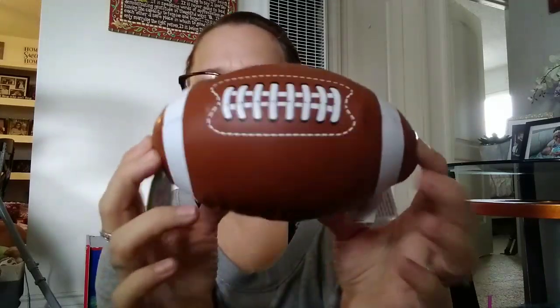All right. And then I picked up something for Malachi. This is the Spark Create Imagine Mini Balls for 12 and up. And he's going to be 10 months this month. So I thought this was still good. So it's a little foamy ball football. And then I got the baseball. And they were like $1.97 each or something like that. Hold on, I'll take the tags off real quick so he can play with them now. There's that one. Alright, here's the other one.